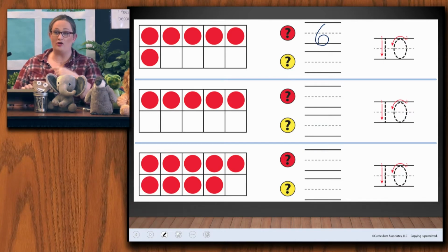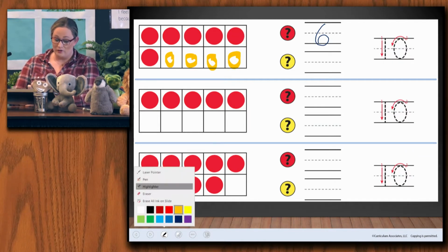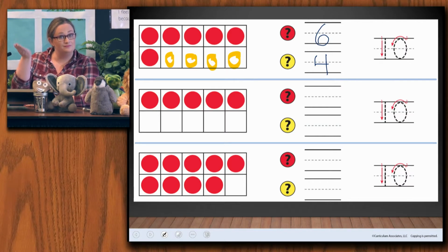Okay, let's get ready. You get ready to draw on or count on with your counters. Here we go. Say 6, 7, 8, 9, 10. How many yellow circles did we draw? 4. 6 and 4 make 10. You say it. If you said 6 and 4 make 10, kiss your brain.